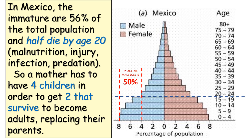This means that a mother has to have four children in order to get two that survive to become adults, therefore being able to replace their parents in the population total. Producing more helps the population size to grow when resources expand. The extras are called the surplus to replacement offspring. And I suppose the more children you have, the more chances you have, if a population expansion can occur, of them getting a bigger share of the gene pool.